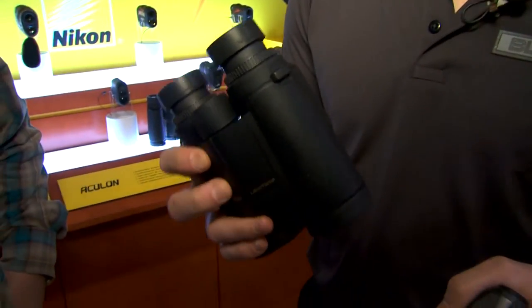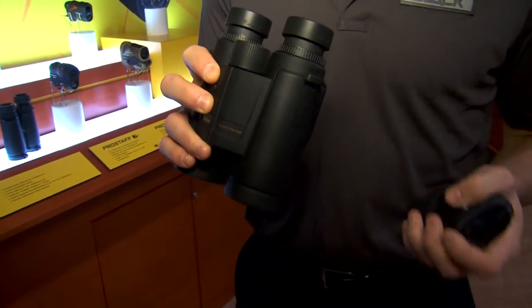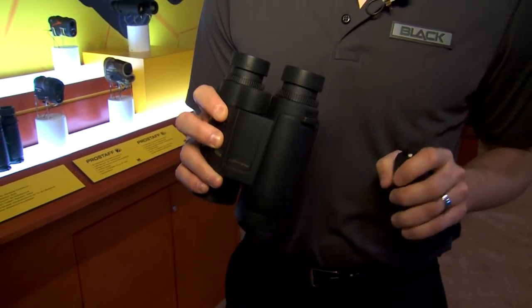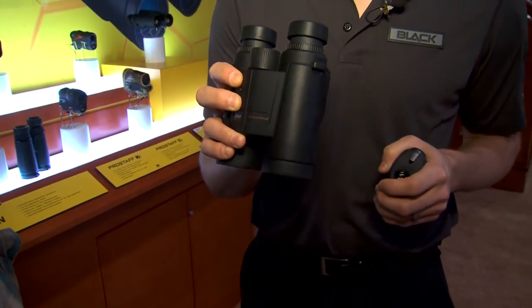It has incline decline technology to compensate for your shooting angle, and it'll range out to 1900 yards on a highly reflective surface, and it'll range a deer at 1100 yards. That's Nikon's new Laser Force in 10 by 42.